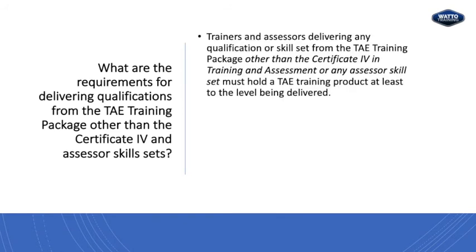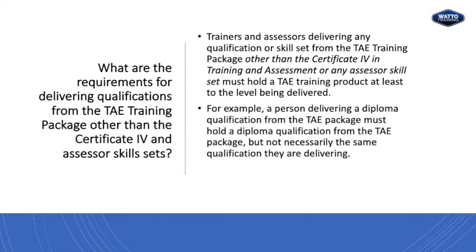Trainers and assessors delivering any qualification or skill set from the TAE training package other than Certificate IV in Training and Assessment or any assessor skill set must hold a TAE training product at least to the level being assessed. For example, a person delivering a diploma qualification from the TAE package must hold a diploma qualification from the TAE package, but not necessarily the same qualification they are delivering. Demonstrated equivalence is not permitted.